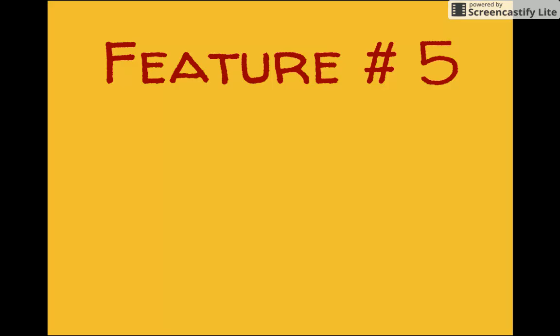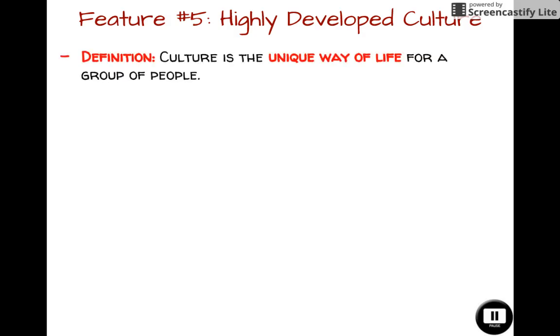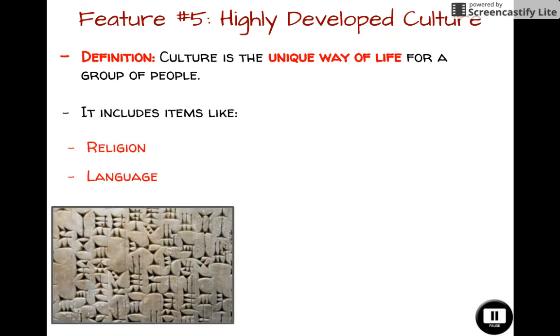Finally, the last feature we need to see in your society in order to call you a civilization is a highly developed culture. And we've talked about culture already in class. The definition of culture is the unique way of life for a group of people. So it includes items like religion and language. In Mesopotamia, we'll see a unique language called cuneiform, which means wedge shape. And you see all these little wedges. That's their written language. It's called cuneiform.